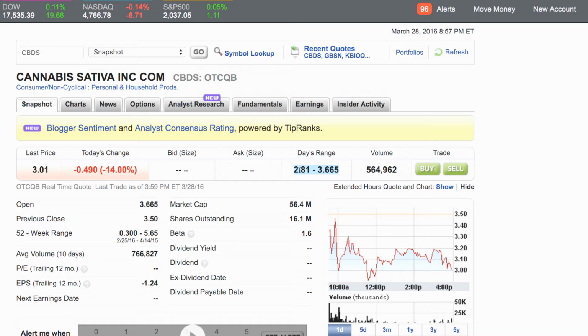Dave, one of my students, shorted this particular stock, 2,000 shares at 3.26 and covered at 2.95, and made $620 profit off of this particular trade. So congrats to several students on the shorting of CBDS.